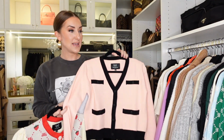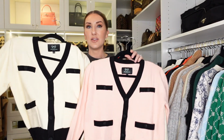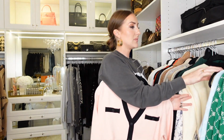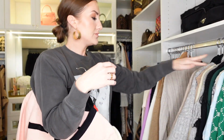This is adorable. I cannot wait. I think I would do this more by throwing it over my shoulder. I don't know how I'm going to style this, but I think it's going to be really fun. And then I love these. I have the beige one as well, the cream one, and they're just so beautiful and luxe. And I need to do an outfit with that, so I've got that hanging too. And all my denim's folded, but this pair, if I fold it, I have to steam it before I wear it. So I'm going to hang that from now on. Just things like that.